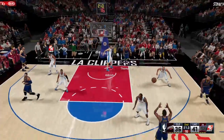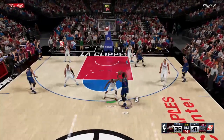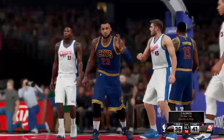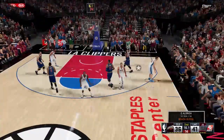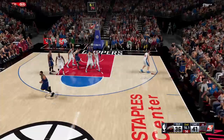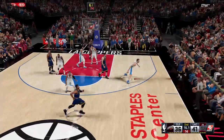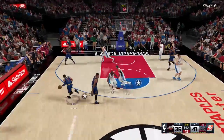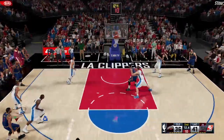Irving passes to Thompson. On the wing, James. And the foul on Cole Aldridge. That is his first foul of the game. That's his first personal foul. 16 seconds left in the first half of basketball.